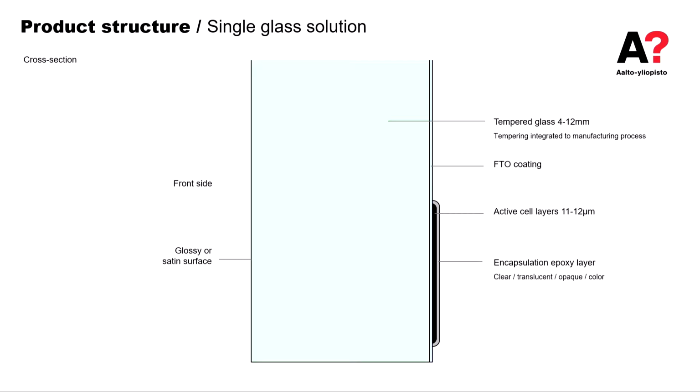We are integrating the tempering in the manufacturing process so that the end product is always tempered. We need tempering because the thermal stress and the difference between the black, printed area and the clear area is so high that tempering is needed.